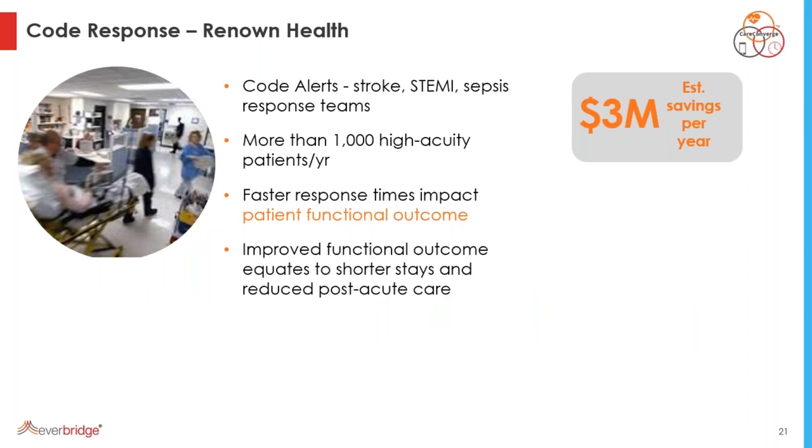Great. So let me just start this one off, Dr. Habash, and then you can comment. I think it's very similar to what you've been highlighting. We've been working with another system, Renown Health out in Nevada, and essentially they're doing a very similar thing to this combined story, where they're running their code alerts through this process that we just shared with you.